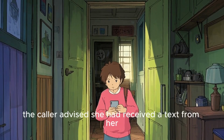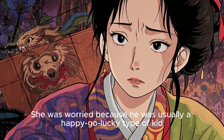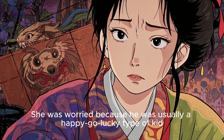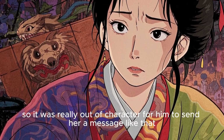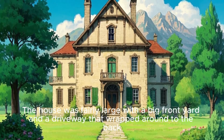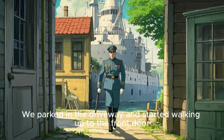Upon arrival, the caller advised she had received a text from her son that said he was going to harm himself. She was worried because he was usually a happy-go-lucky type of kid, so it was really out of character for him to send her a message like that. The house was fairly large, with a big front yard and a driveway that wrapped around to the back. We parked in the driveway and started walking up to the front door.